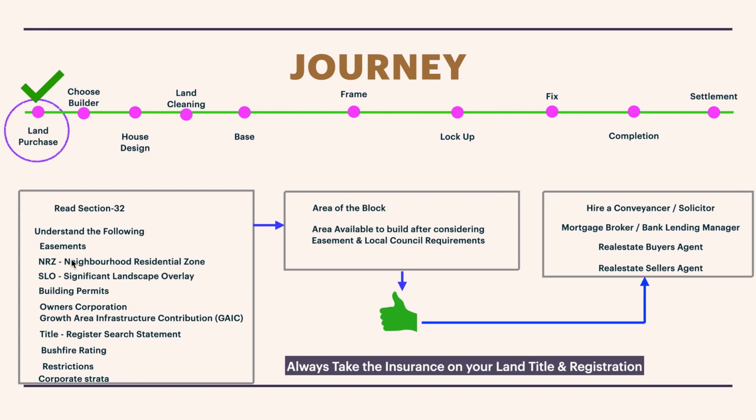The other thing is the Neighborhood Residential Zone, NRZ. This is another thing you need to check for, and it comes with its own set of covenants, or rules and guidelines.